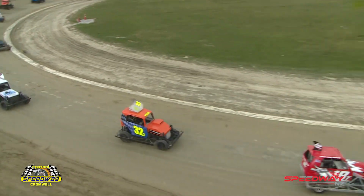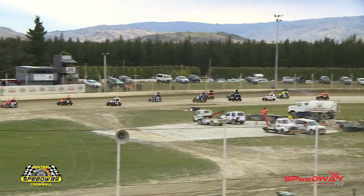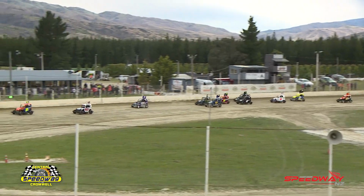Ella Colvin doing a great job, but it's Marcus who's coming around the outside of everyone in the 13T car. So he's doing a great job. There's Ben Smart, the hard charger.